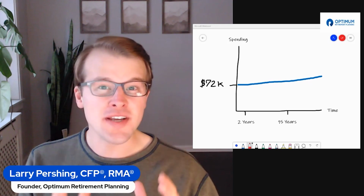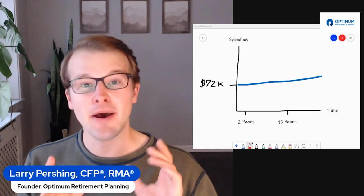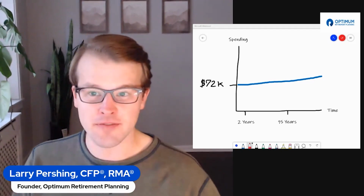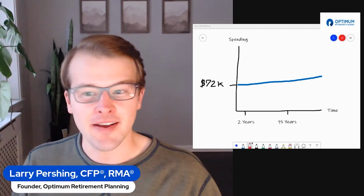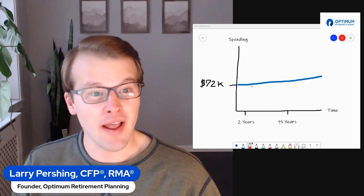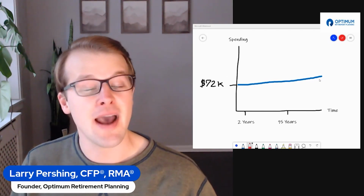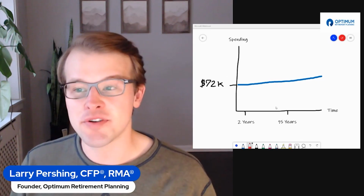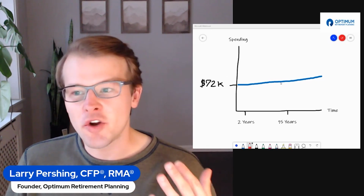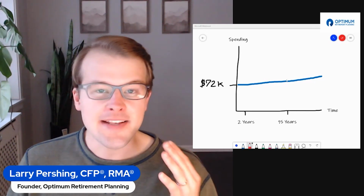And good retirement investment planning is about aligning the timeline of your investments with when you need to spend those investments. Let me show you what I mean. You can see here on this graph, most retirees want spending something like this, right? Pretty level, maybe it increases a little bit over time to account for inflation.